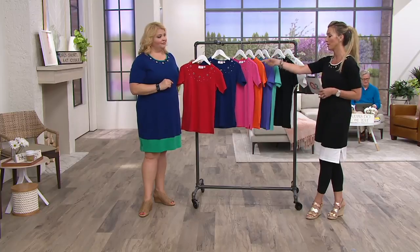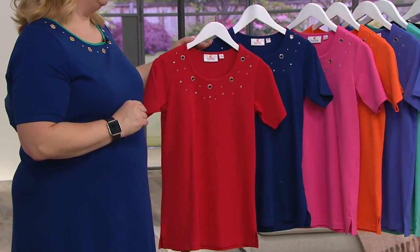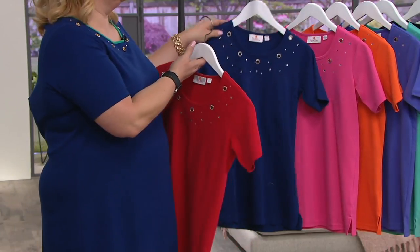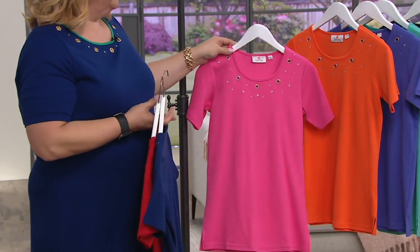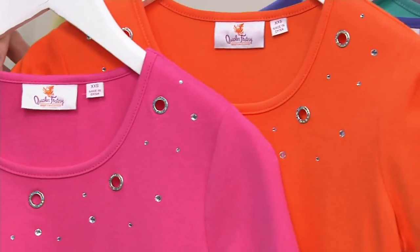But why not show lipstick red and light navy? Because it's going to be Memorial Day real soon, and 4th of July and Flag Day are around the corner. Hey, hot pink and poppy. Love this. Hot pink and what? Poppy.